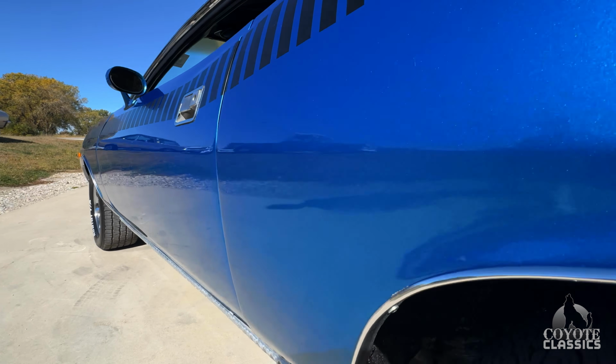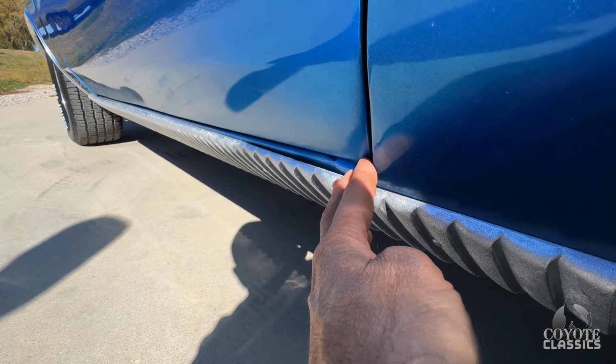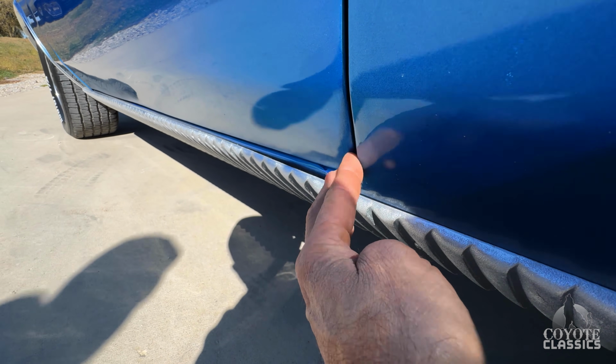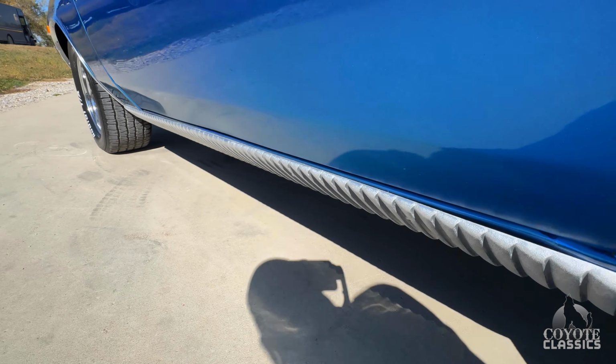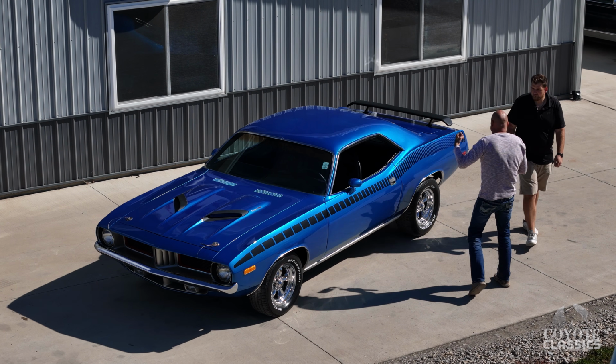Over the wheel well looks good. It's got wheel well trim in it. Right here's what I'm talking about. It's just had a little bit of work, probably in that quarter when they did that. The door just sticks in just a little bit there. Again, we're just being as transparent as we can on a really cool car.